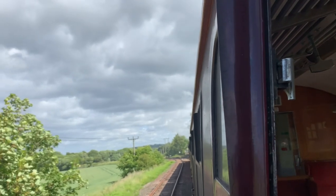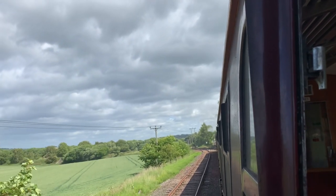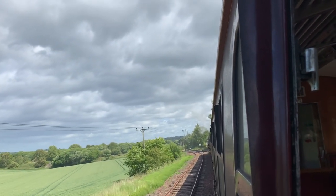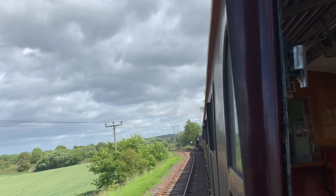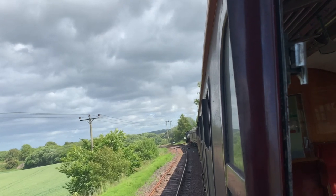Once the engine has moved to the other end of the train, hopefully everyone did have a good photo opportunity. And if not, then, well, you can always come back again. And the train is heading back for Bo'ness.